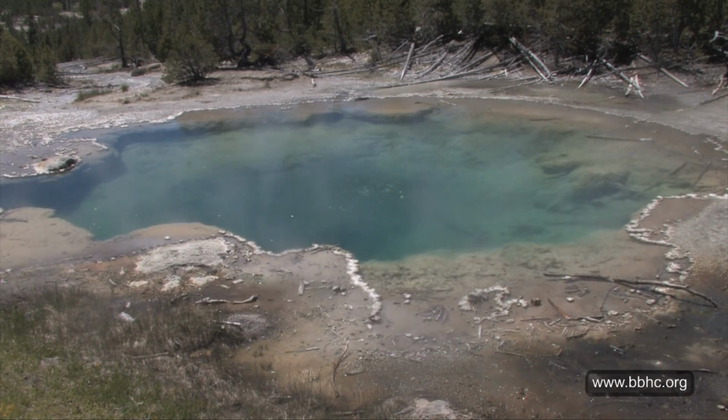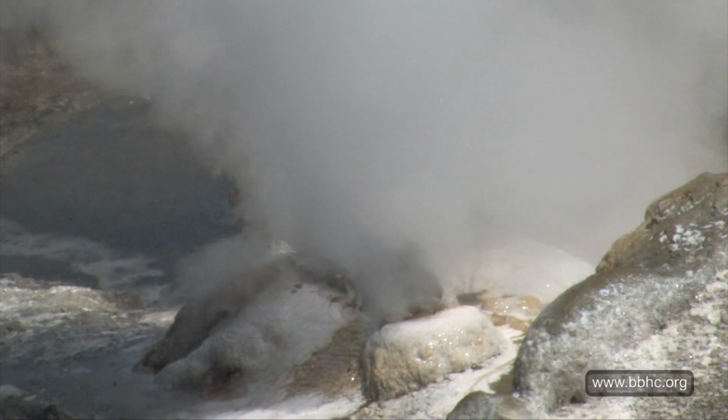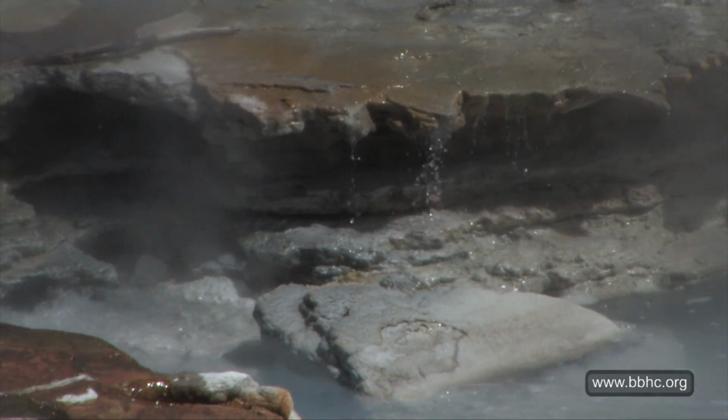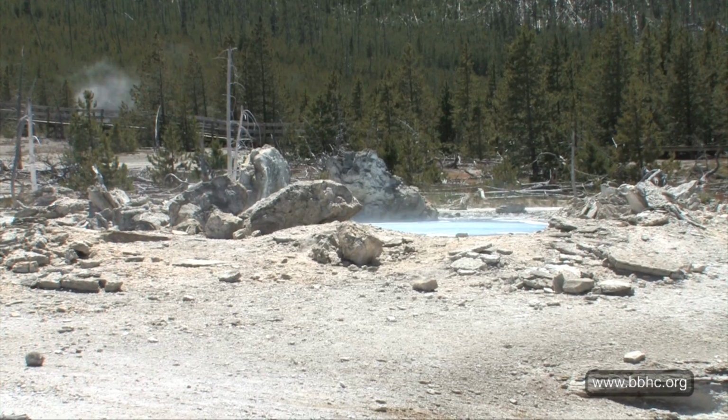From quiet, beautiful pools of vibrant blue and overly colorful, gentle streams to violent, dirty, and sometimes enormous explosions of steam, water, and acid, Norris Geyser Basin provides a brilliant look into Yellowstone's hydrothermal features and rich history of change and adaptation.